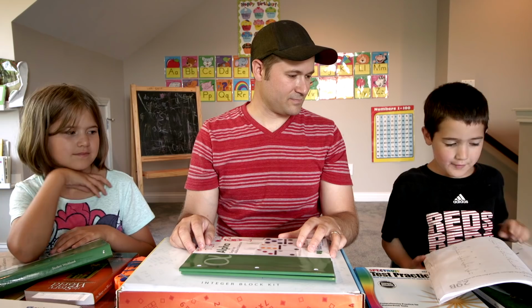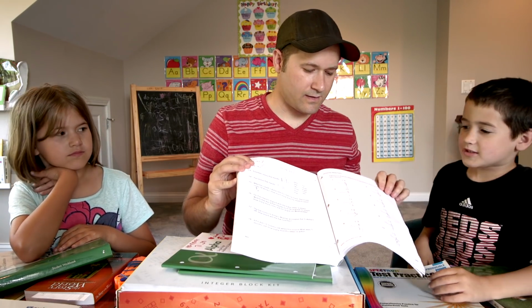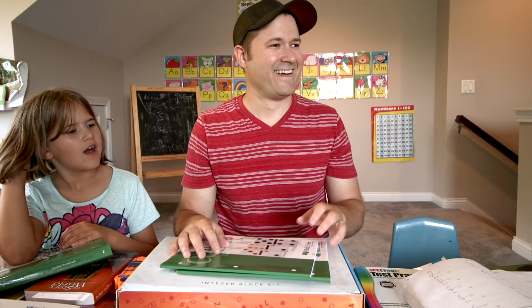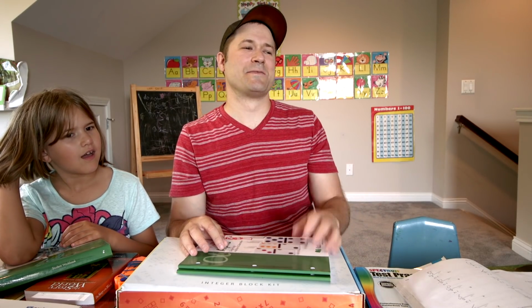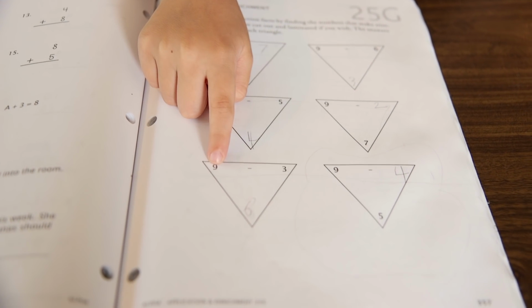I like the number families. The number families? Yeah. What do you gotta do with the number family? Like I need to make a number family. Oh, you don't have to make a number family. It's okay. Oh, right. So the three of them together make a number family.